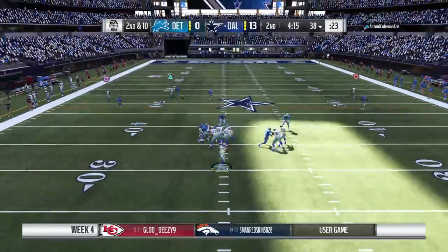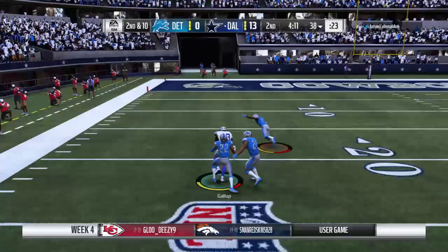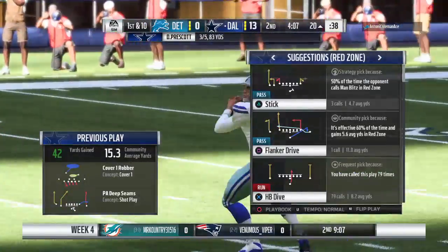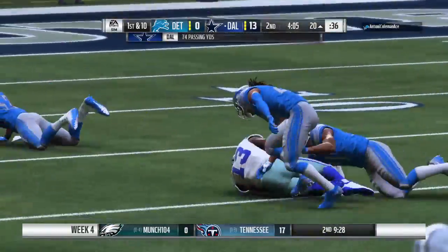Off play action to Elliott. Here's Prescott. Looking deep downfield. That's caught at the 25. And he is able to take this way down into Detroit territory. A big play here for Dallas. 42 yards.